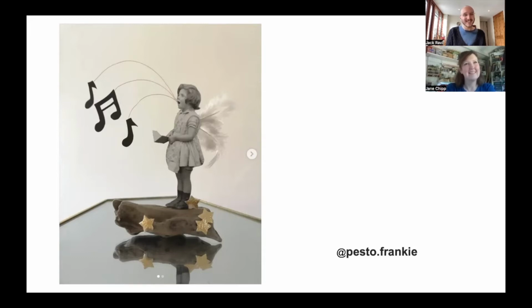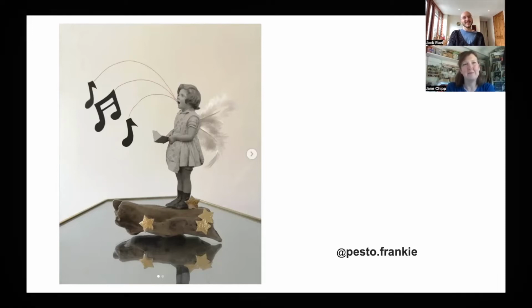Yeah, and I'd like to touch it. I'm wondering if those notes are on a wire and they sort of bob about if you touch them. It looks like they might move in a breeze or something, doesn't it? Yes, I can see that. I love 3D collages. I think they're just beautiful.